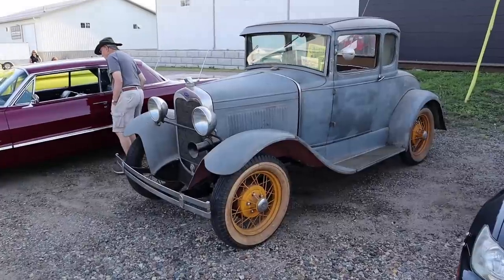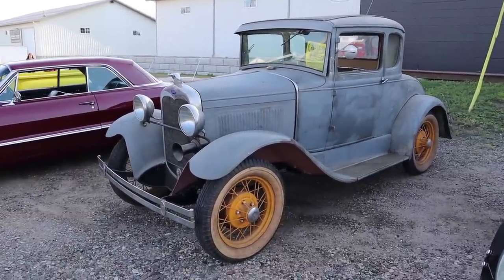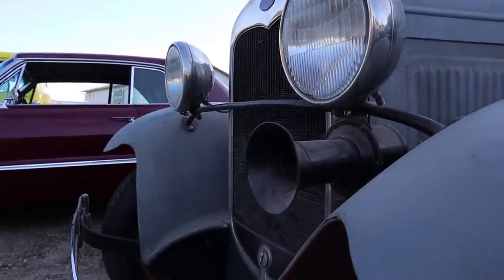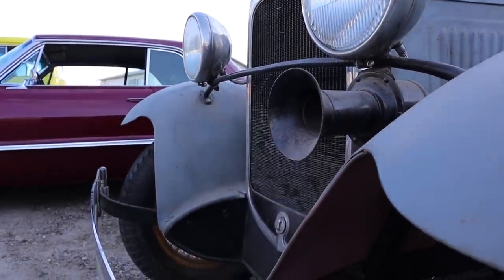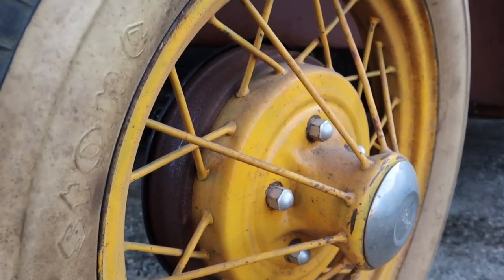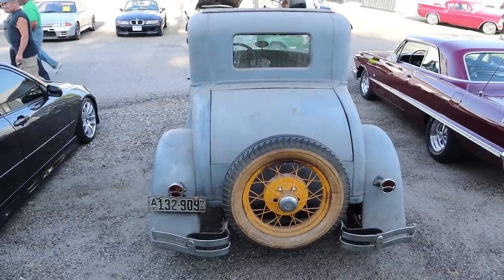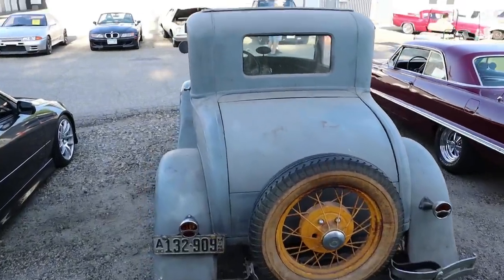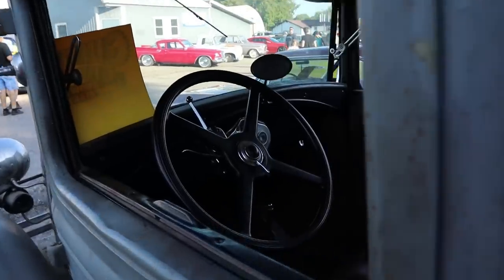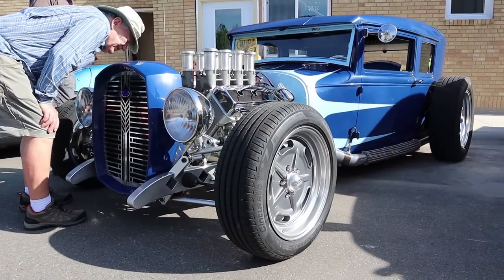Yeah, look at this cool old Ford here. The spokes and the tires and everything. Looks like an Ahooga horn to me. Look at these here. Yeah, that's cool. It's a 1930 Ford. This is a 54.